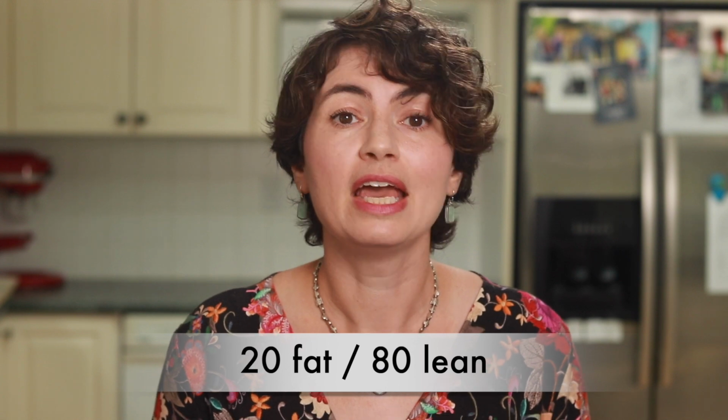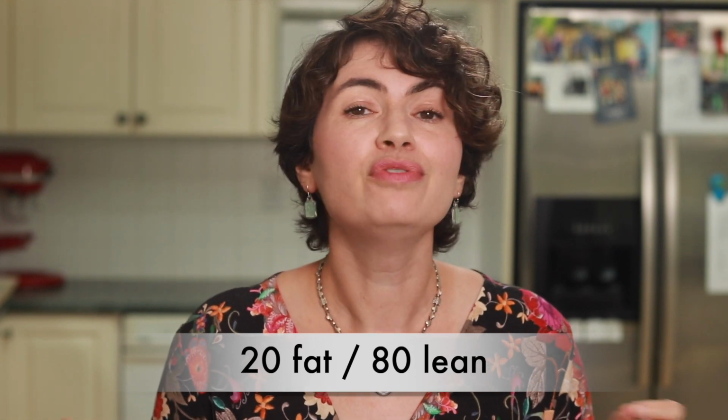The next most important thing is the fat content. You need about 20% fat and 80% lean. If you can't find a meatloaf mix and want to use all beef or beef and pork, make sure it's not leaner than 80-20. Of course, in most American supermarkets, the beef fat content is labeled, but the pork is not. But as long as it doesn't say lean on the package, it will probably be around 80-20.